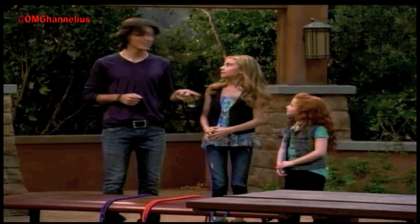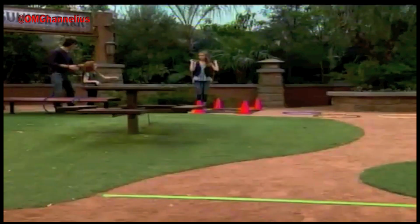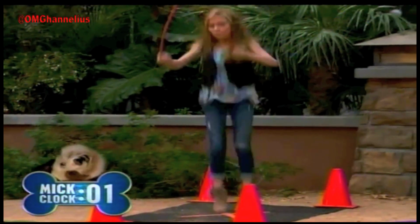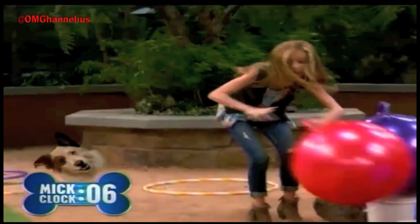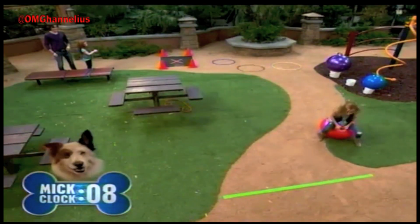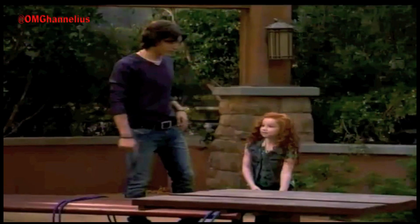Okay, G, you're up first. Get on your marks. Oh gosh, okay. You can do it, G. Wish me luck. On your mark, get set, go! Go, go, G, go! Oh, you got it. Yeah! Good job. Keep going. You're doing great, all right, hop. There you go, bouncy ball. You can do it. Yeah, yeah, yeah. All right, Francesca, you're up.